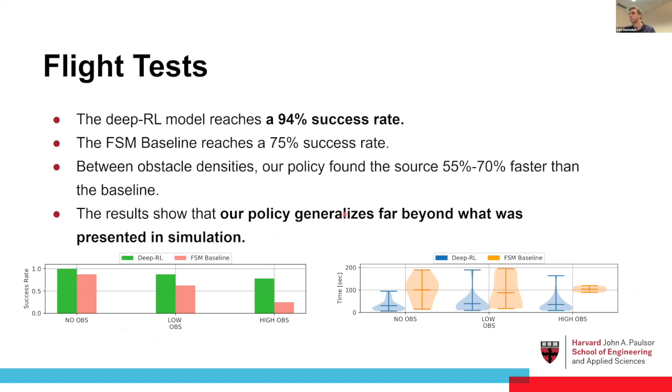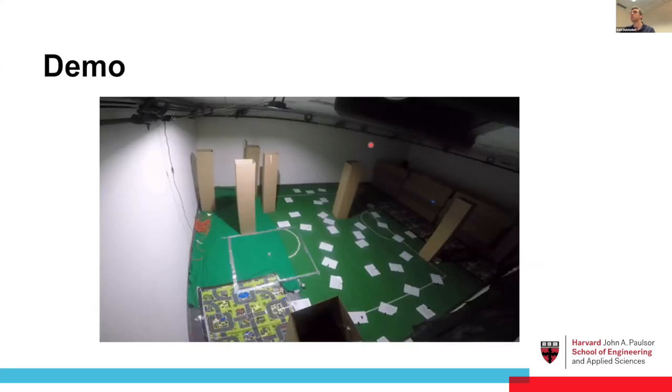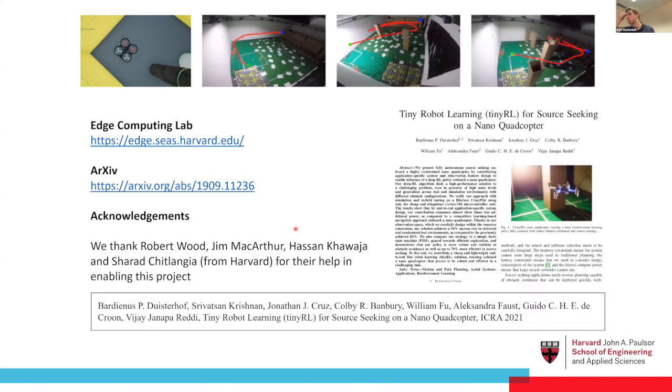So here we got a demo. You see this really tiny blue dot is moving towards the source. It's kind of hard to show things in demos, but that's what I can show right now. And then here's some information on this project. We're not done with this yet, but this is the end of this first part of the presentation. It mostly came from the Harvard Edge Computing Lab, the papers are on arXiv, and the code's also on GitHub.